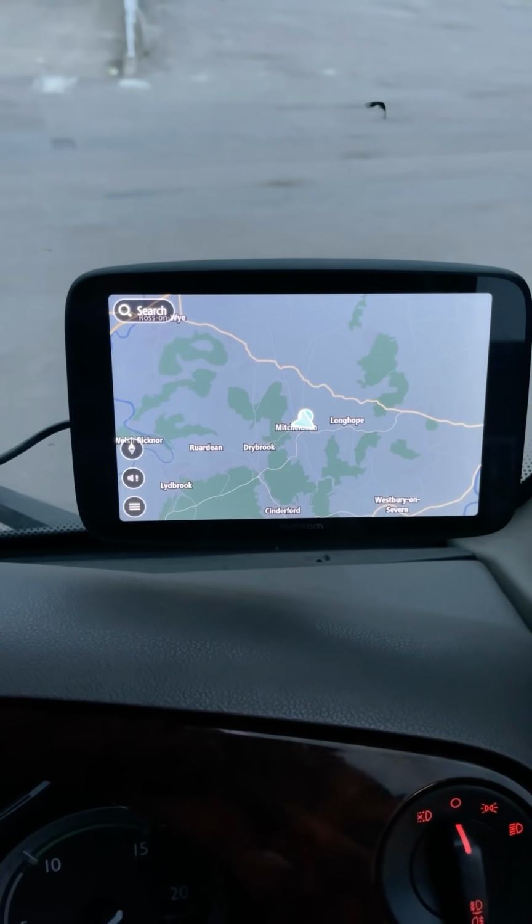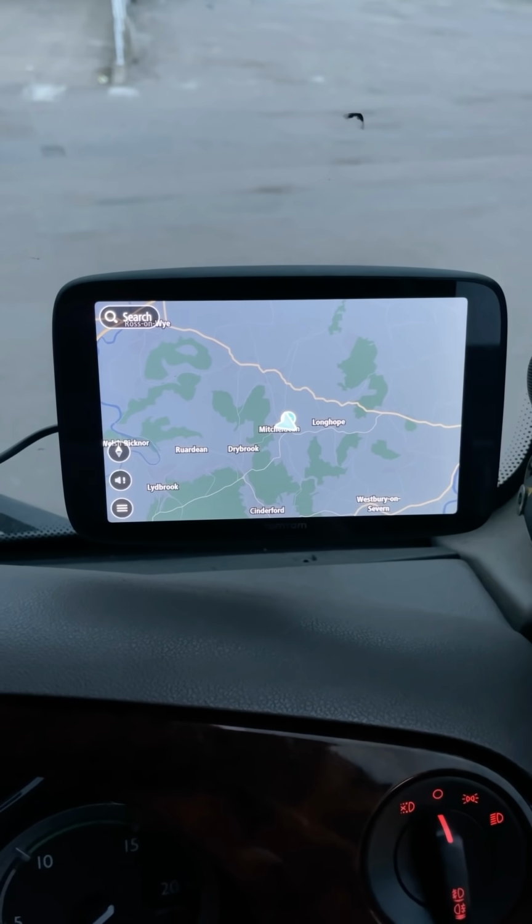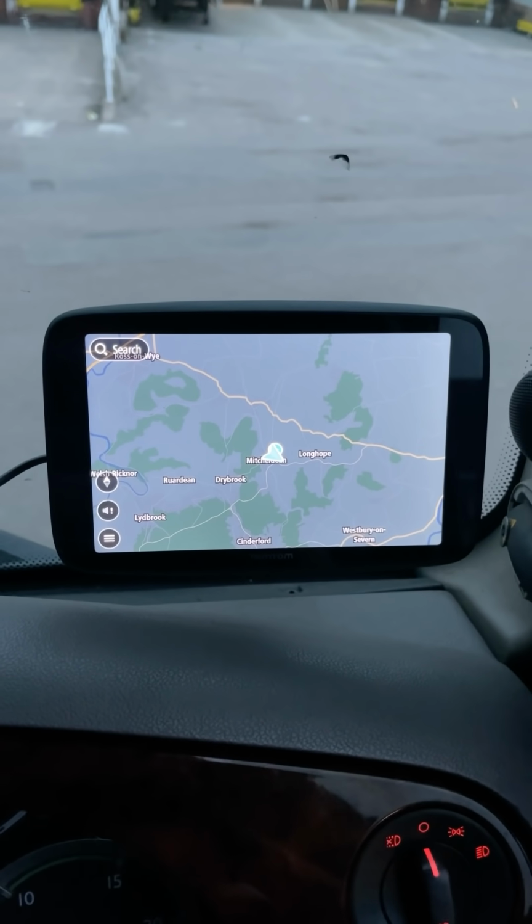Here we go, ladies and gentlemen. It is officially night time because the sat nav has turned dark. Okay, yes, it's definitely dark now. Dark enough I need to turn my interior lights on for you to actually see me inside the truck. Got my high vis on now because I'm hoping I'm the next truck in. We will see.